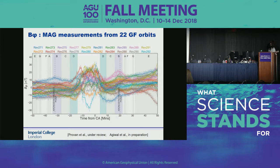And here you will see that there's in fact much stronger variability of B-phi inside of the D-ring field line, including a strong negative B-phi component, particularly for Rev 292. In addition to that, you can see that there's an additional B-phi peak over the B-ring for one of the revs on the inbound and for many more of the revs on the outbound. And this additional B-phi peak is close to the synchronous point. And so we're really trying to get our heads around what's going on in this data set so that we can actually model what we're seeing in the data.